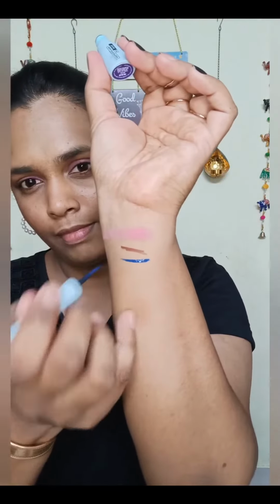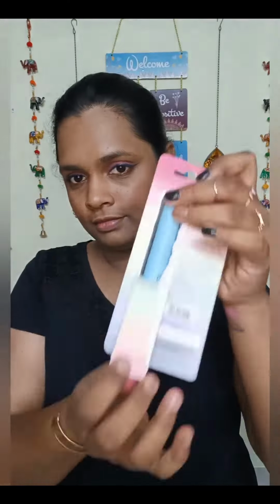The fourth product is the matte eyeliner in the shade Blue. Again, I wanted to try something else, and this blue is totally beautiful. Fifth product in the combo is the Volumising Mascara, and the sixth product is the Nourishing lip balm in the shade Plum. It's got a good tint plus it's moisturizing.